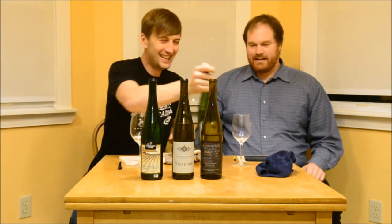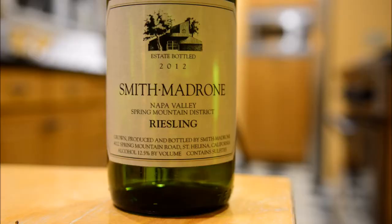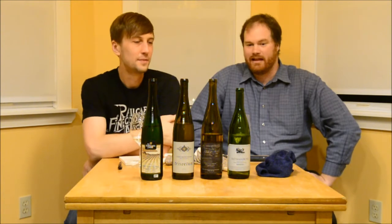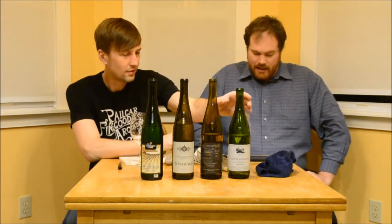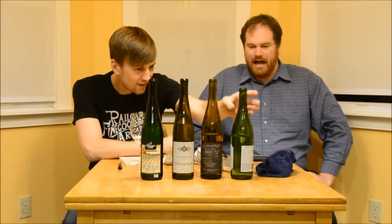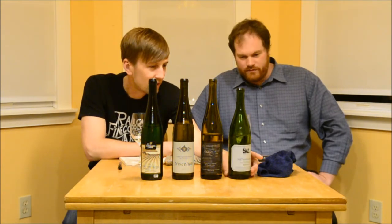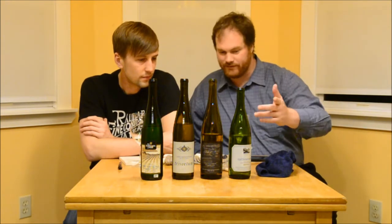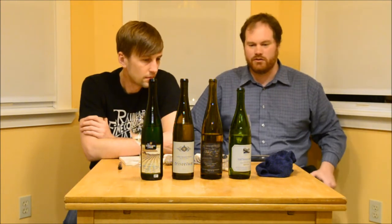I was wrong. So yeah, Smith Madrone 2012 Napa Valley Spring Mountain District Riesling. I've heard this very highly recommended from a number of people who say you really got to try it. Napa Riesling sounds really weird, but you should check these guys out. I gave it a chance. 12.5 alcohol. In general, this doesn't work so great for us, but founded in 1971, so they've been at it for a while. The Riesling vines are pretty old.